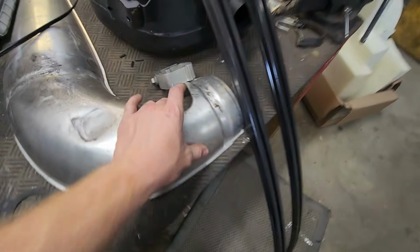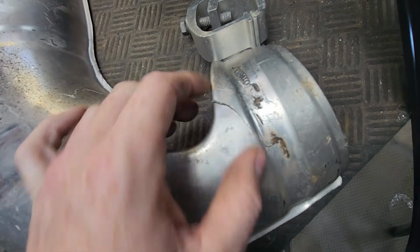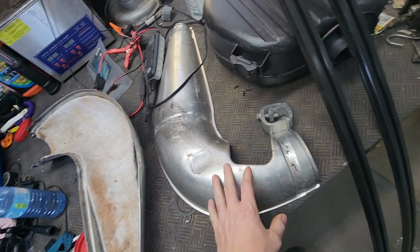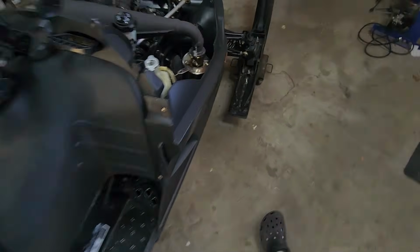I do have to try and get someone to TIG weld the heat shield. The heat shield is cracked, so that kind of sucks, and it's mega thin. But this is the bottom piece, so you won't see it. So I'm going to get someone to TIG that. We're going to be throwing this stock can back on because it has this MBRP on it.